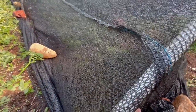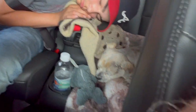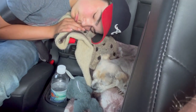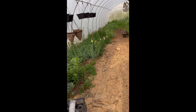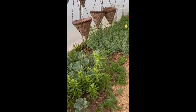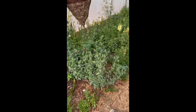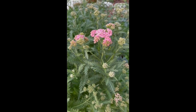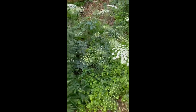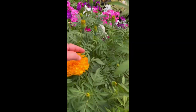So I got the other shade cloth up, and we dumped it in the car, and we went to a ball tournament over the weekend. And now let's see what it looks like when I got back. I only left for like 48 hours, and it's just going crazy in here. The yarrow with all the grasshoppers on it. Clean lace. Look at that. Wow, look at these.